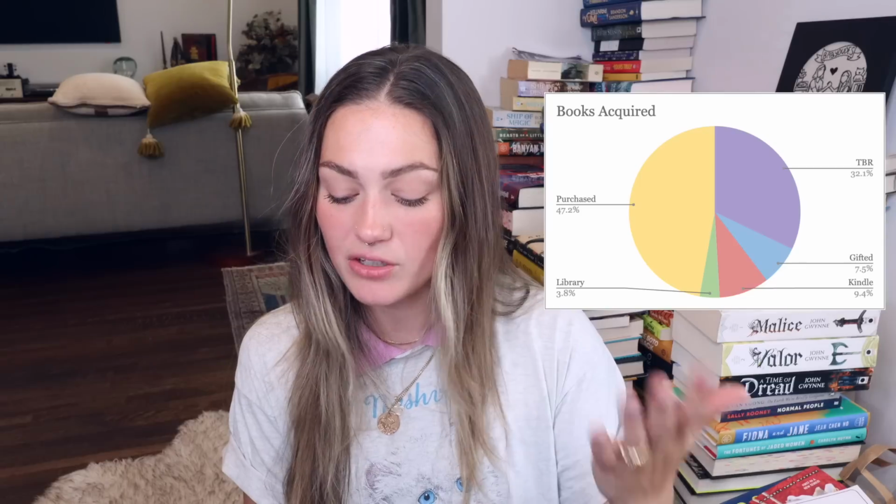Very close to this last quarter's number, but the number of books that I have read this year so far that have been gifted to me is 7.5. Oh, and Kindle is actually 9.4, so that's actually in third, which I'm happy about. I'm slowly starting to use my Kindle more and more, which is exciting. And then about 4% of them have been rentals from my library.